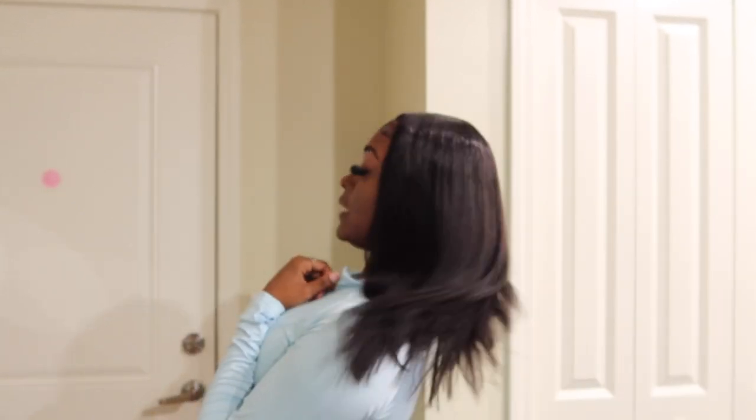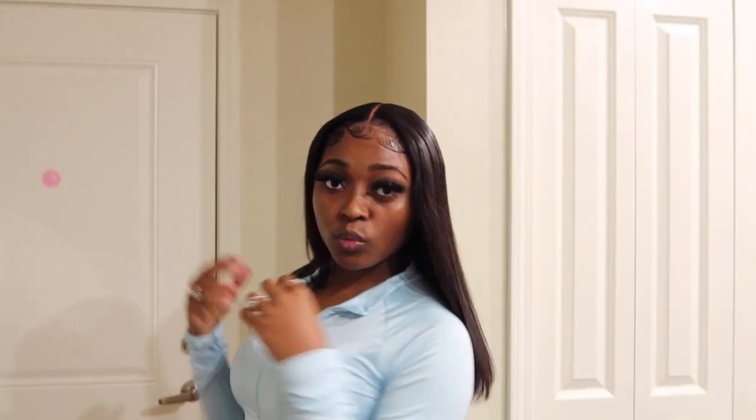Okay guys, so I'm dressed and ready. I look cute. I have on this cute little blue dress. Did my eyebrows, got my lashes on. And yeah, I love this hair from Elfin Hair, period. It's really pretty. And yeah, I just have on a blue mini dress.